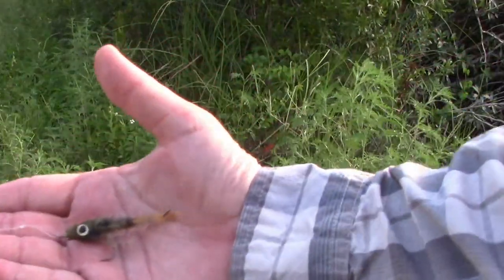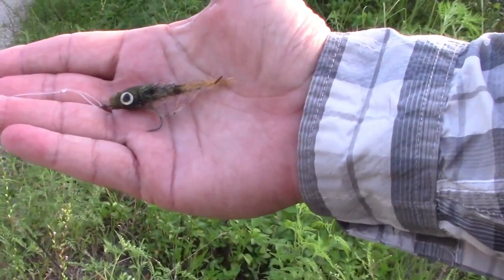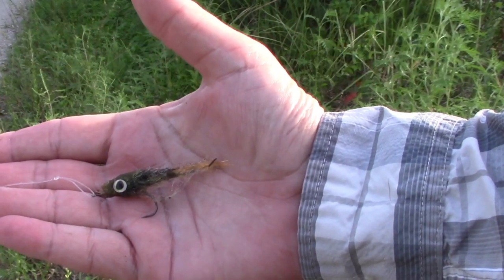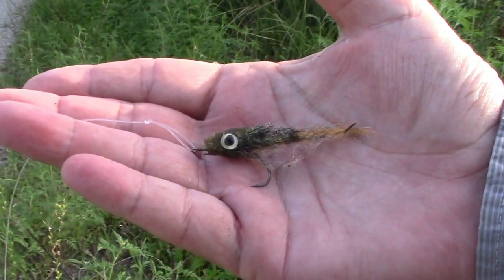You can see that he opened up the hook gap a little bit. It's hard to tell, but these Gamakatsus aren't open as much as that. But it's no wonder. I mean, that was a big fish for a light wire hook like this. Whew! Wow, amazing.